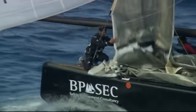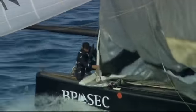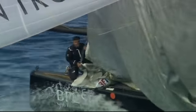Right gate for Emirates Team New Zealand. Tricky manoeuvre. It's not a full drive. Right gate. So Ray Davies thinks they've got a hard manoeuvre. I think you're right there. It will be difficult.